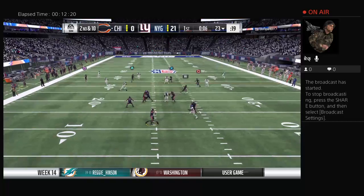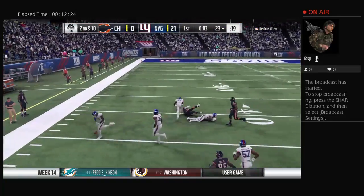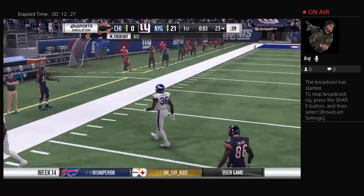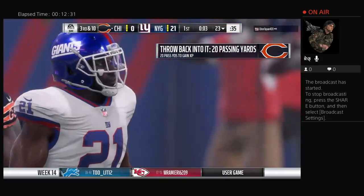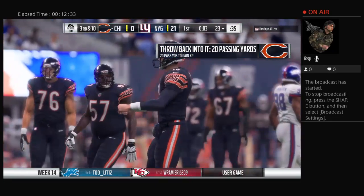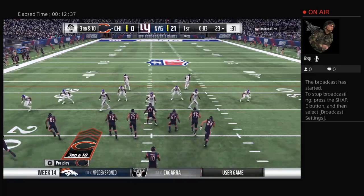2nd and 10. It's Trubisky again. He's going to rifle one deep left side. Oh, he'll want that one back. Incomplete. He doesn't drop too many in that department. 3rd down. Well, partner, I guess that answers the question about whether they're going to sit on it or not. It does. Now we'll see if they try that again.